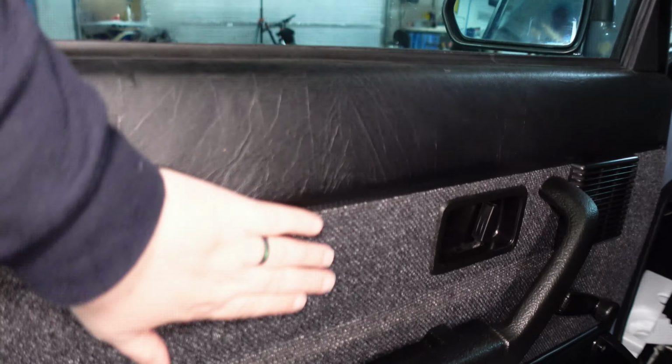Right, so, there's another door card on the back. Go and have a look at that quickly. Look at this lovely door card. Speakers are in. Door card's on. Insulating is in. Oh, it's going to be good. Can't wait to drive this thing. Let me close the door. Hear that Volvo sound?